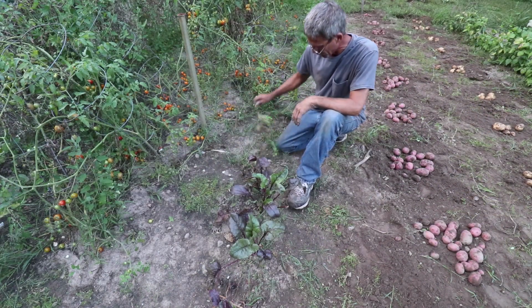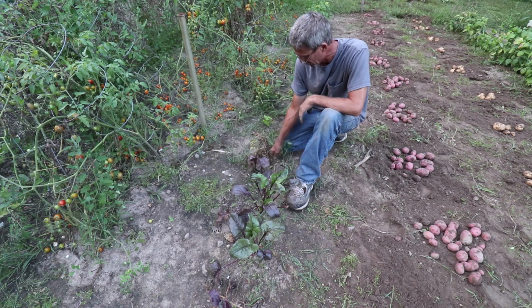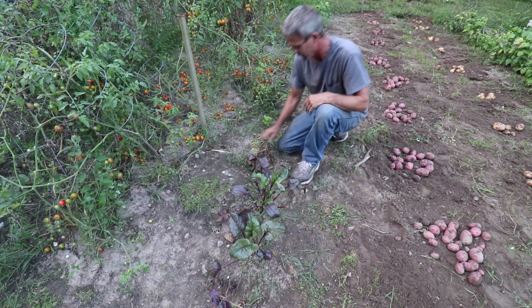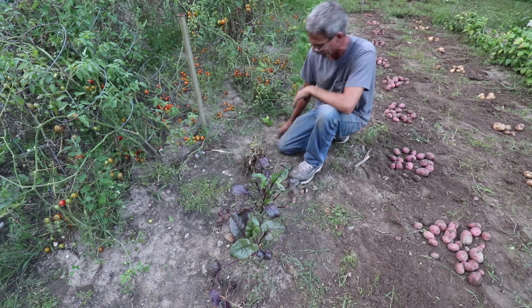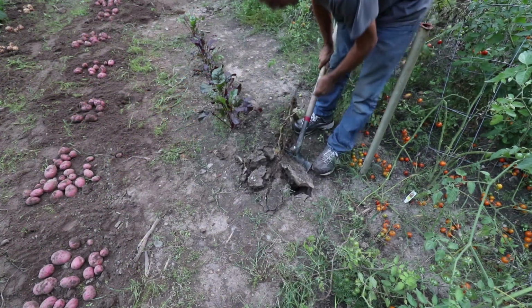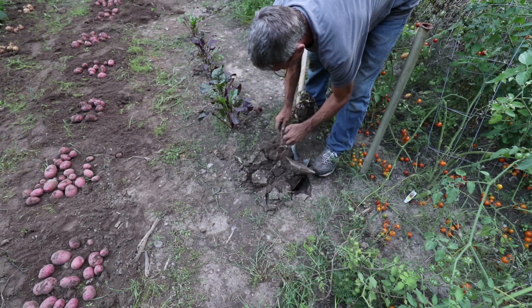This here was the mystery potato that planted itself. It must have been a seed pod or something from last year. There was just a couple of them this year, but there was one year where there was tons of them on the plant. So this plant never did get very big, but I don't know if it's a white or a red, so I want to check it out. It was a red.